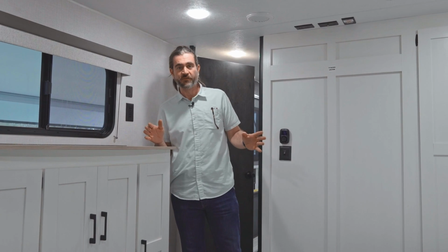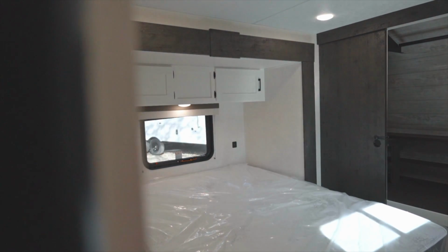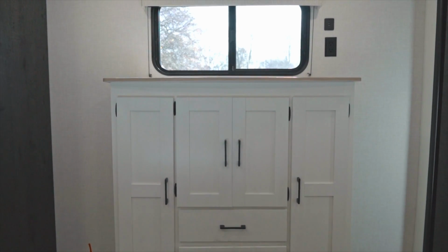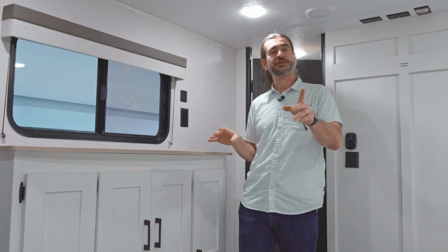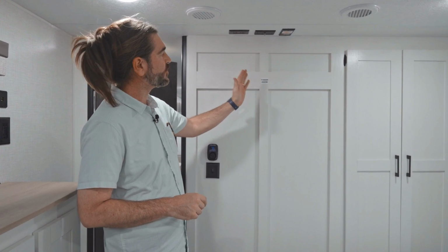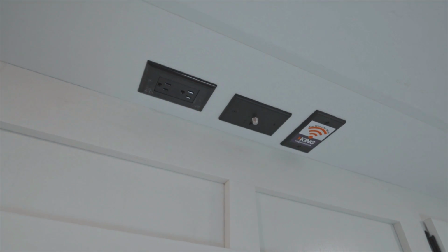And here in the primary bedroom, this space is all about relaxation and storage. A queen bed takes center stage, and it's flanked by 2 large closets. And hidden storage throughout the room means that everything has its place, keeping your space tidy and inviting. And if you did want entertainment in the bedroom, we have a TV backer plate as well as all our connections right here at the entrance.